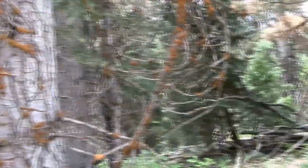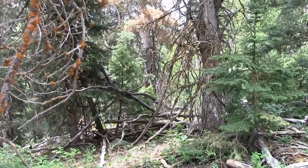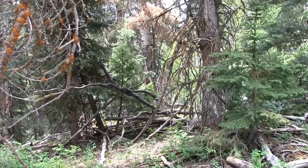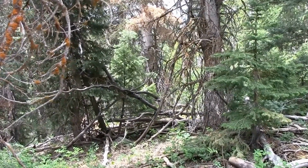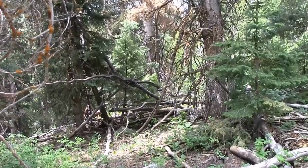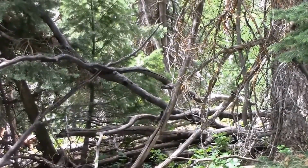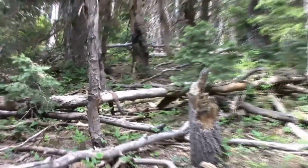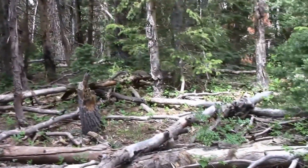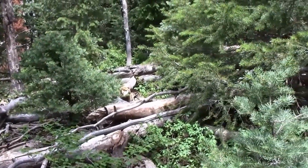Now you say, well, maybe lightning strikes, but all the bigger trees are still here. It's the smaller trees. You know, they're not small trees, but the smaller ones are the ones that are all down. Here's another batch of stuff that's piled up. And I'm in the middle here of just a maze of fallen logs and trees here.